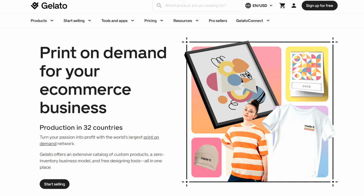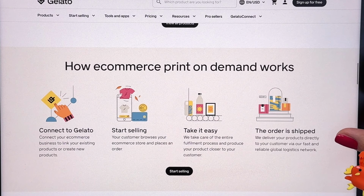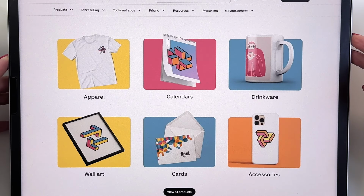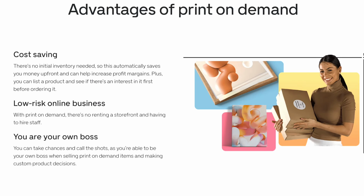If you are new to print-on-demand, let me explain quickly how it works and what it is. It's pretty simple. You create a design and upload it to print-on-demand platform like Gelato. Then you choose which product you want to sell it on, like t-shirts, mugs, wall arts or calendars. You add this item to your store, and then when someone places an order, Gelato automatically prints your design on the product, ships it directly to the customer, and handles everything from production to delivery. You don't have to keep any inventory, and you don't have to worry about packing or shipping anything yourself.